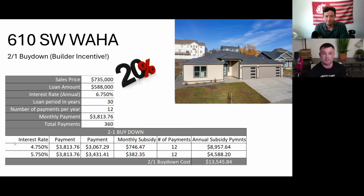The next year, it goes up to 5.75, right? So again, the normal payment on that would be about $3,800. We're going all the way down to $3,431 for the second year. So that's $382 a month savings from your note rate, which is about $4,500 for the year. So it's about half of what you save on the first year, probably exactly half.